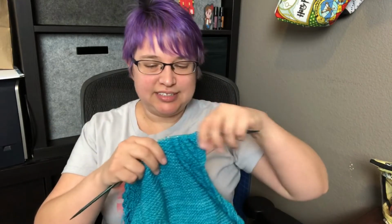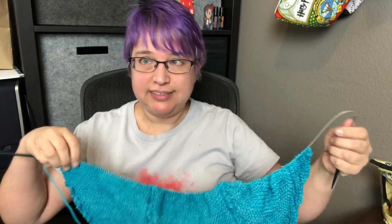So it's getting bigger and bigger, but I am seeing the light at the end of the tunnel on this. This is my Cornwall base, so DK weight BFL, and I do mean it to be a booth sample, so I want to have it finished for DFW Fiberfest. That is the goal, and that's why I'm taking it out of hibernation and working on it more. So I'm working on that.